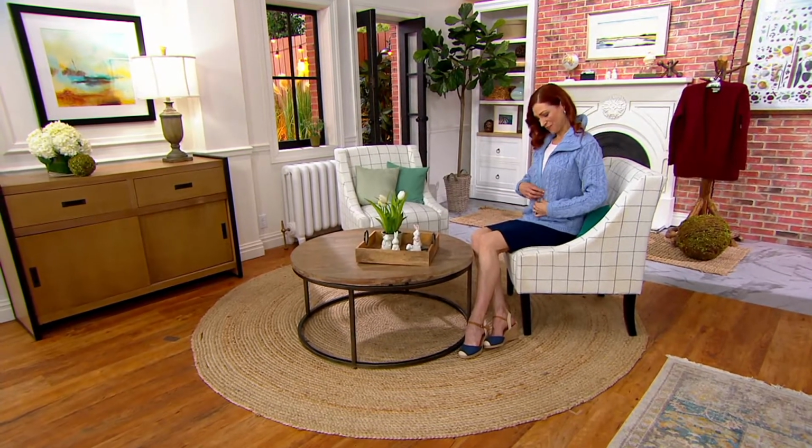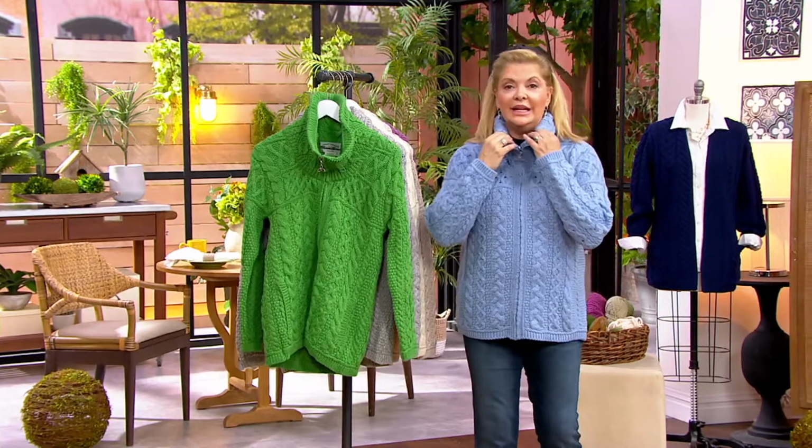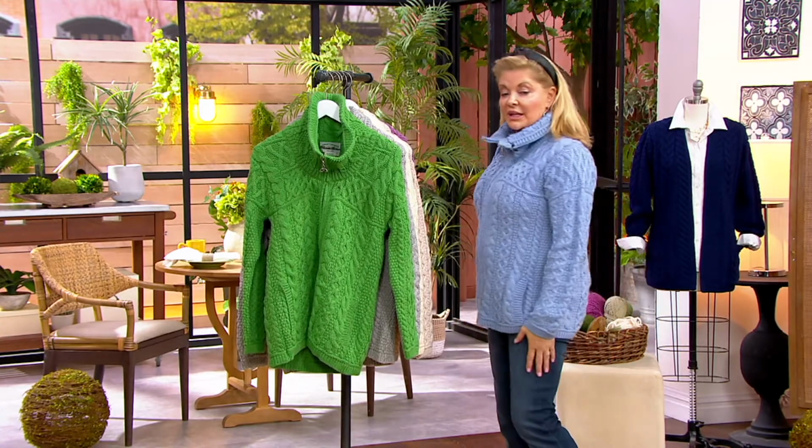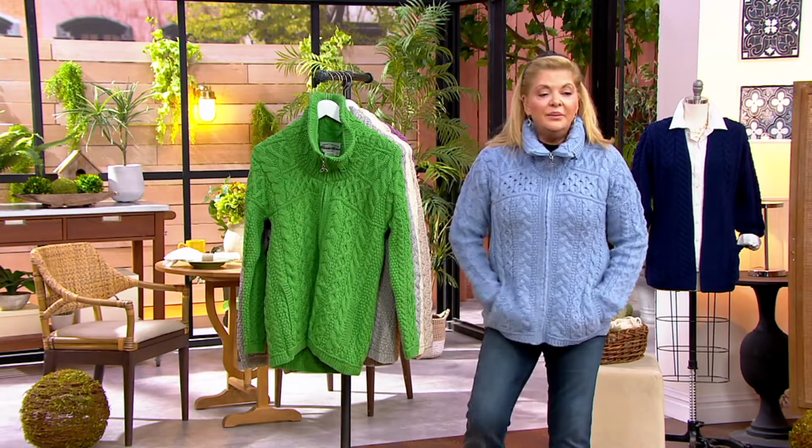So it's double extra small, small, medium, large, extra large, double extra large. Please, again, remember not to hang these. These you're going to fold, and you will own them for a lifetime. Here you can see on me where it hits you.